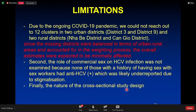The second limitation is that the role of commercial sex in HCV infection was not examined, because none of those with a history of sex with sex workers had a positive anti-HCV, which was likely underreported due to stigmatization. And finally, this is just a cross-sectional study, and because of the nature of the cross-sectional design, we cannot determine the cause-effect relationship.